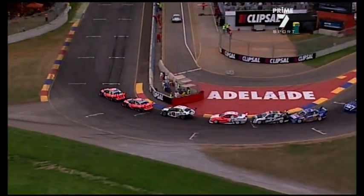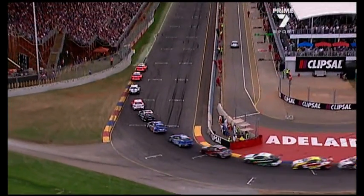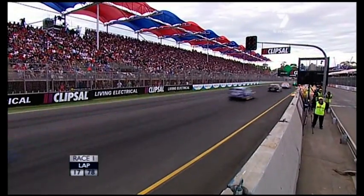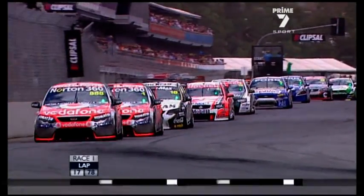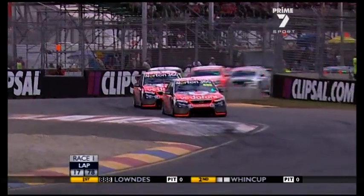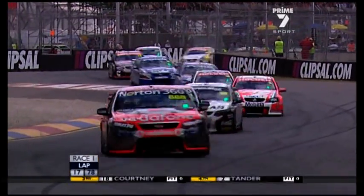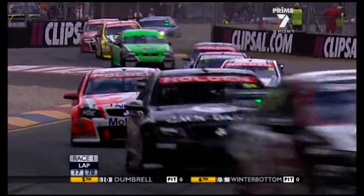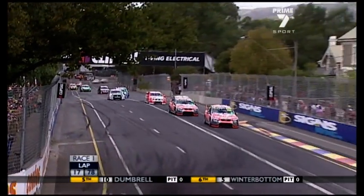This is back on again in race time, Matt, and again, no one's up the inside of the other guys. I can't believe how gentlemanly it is. Craig Lowndes has control of it. Jamie Whincup there, car number 1, second. Then it's James Courtney. Garth Tander lost 2 positions just before that safety lap period, so he's in 4th. Behind him is Paul Dumbrell.